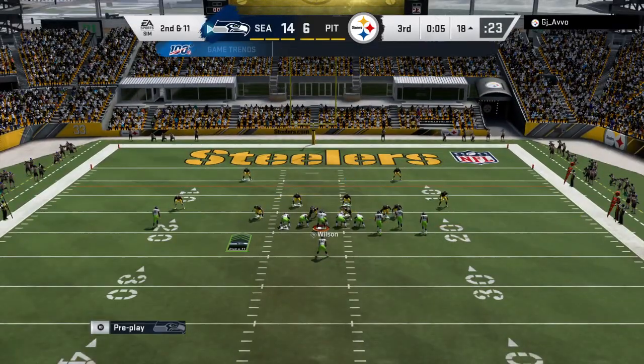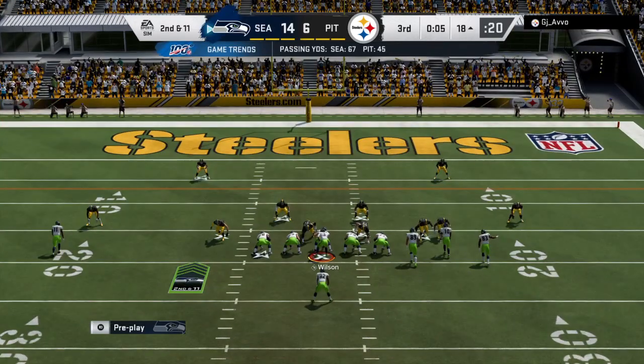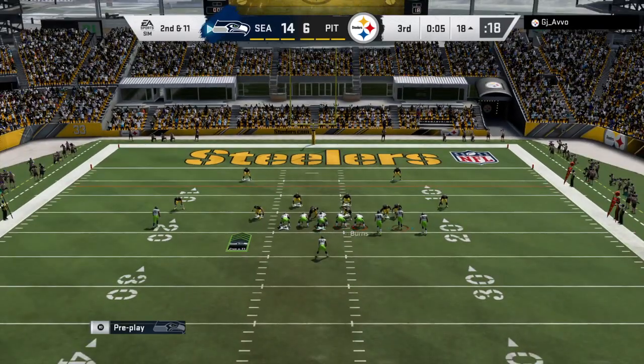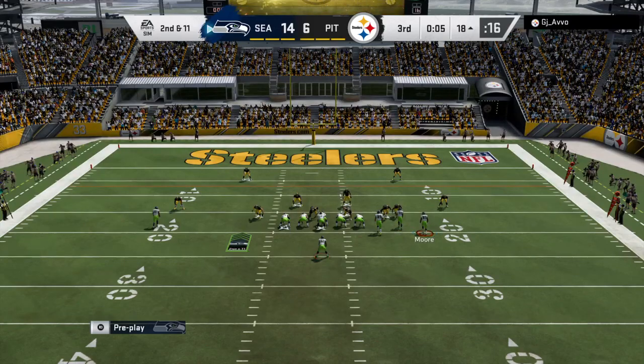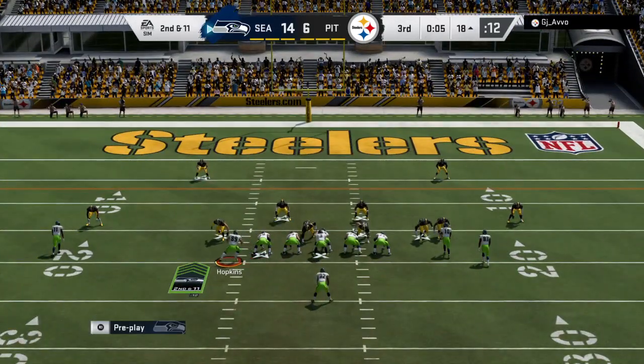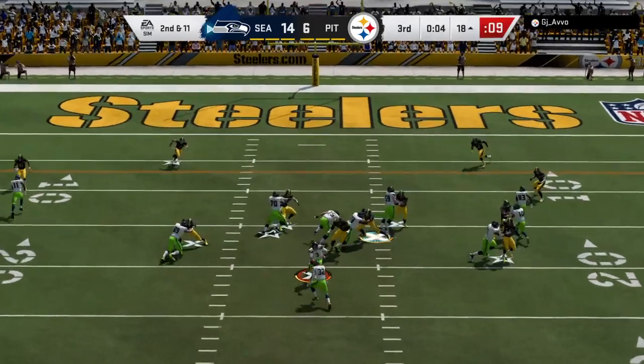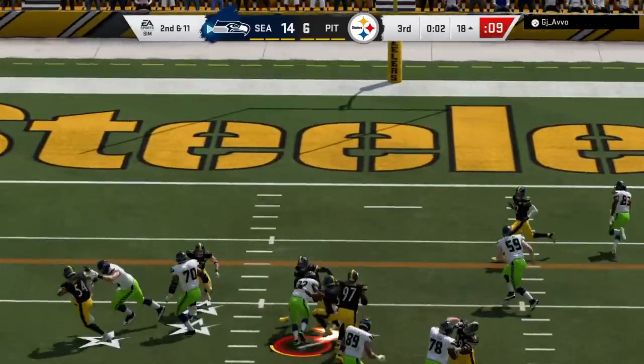Strip that ball. Fair. Strip that ball. Whip. Watch the whip. Wall. Get wall. Hey, zero. 54 is Mike. Check.